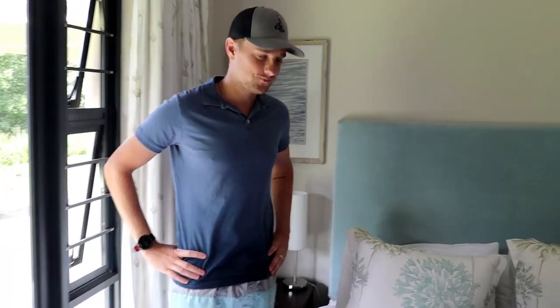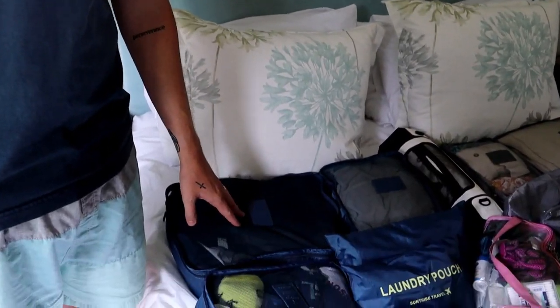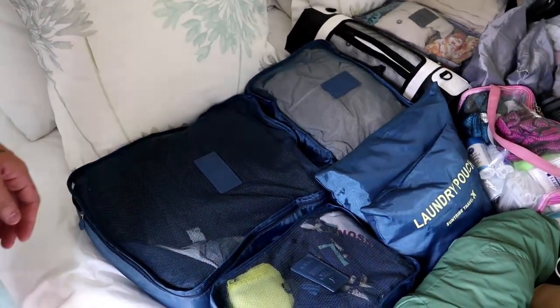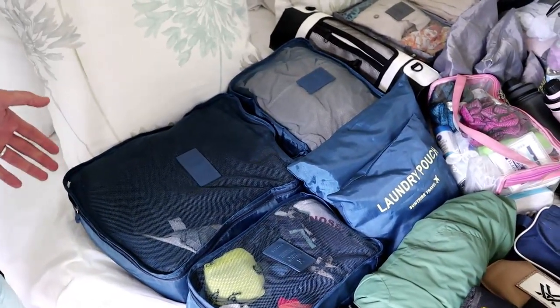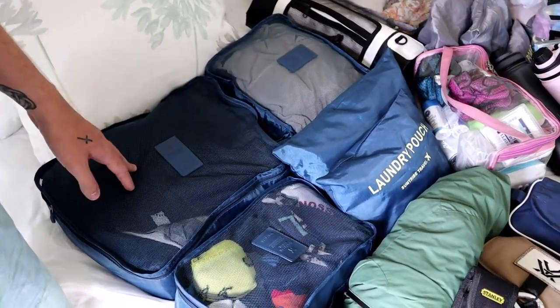Alright, buddy, let's see what you've packed. Okay, so as you can see, all our clothes are packed in packing cubes. This is a little trick that we learned while we were packing for Thailand. It just keeps your backpack a little bit neater. As you also see on your travels, it's hard to keep a bag neat if you're living out of a bag, so we use these.